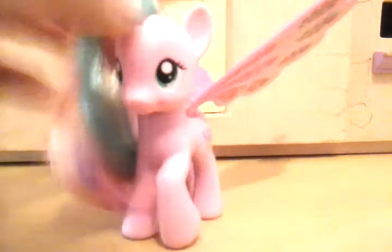I had Daisy Dreams. Daisy Dreams is in my other My Little Pony video. So yeah, and she's very cute. You could get her on eBay. I got her from eBay. She's in perfect condition.